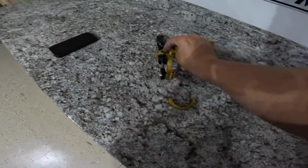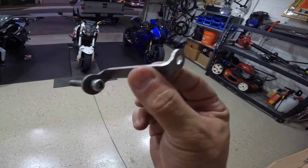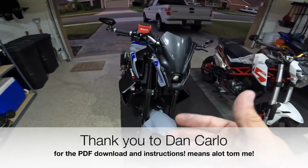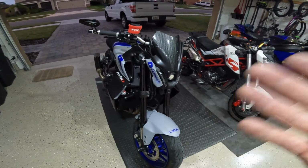And we also have the rest of the clamp, the bolts for the clamp, and here is the little brace that you have to install as well. And guys, I've never installed this. I did download the instructions briefly, or a picture of the instructions on how to do it, kind of like IKEA style, and we're gonna do this side by side, step by step together, Yamaha style.